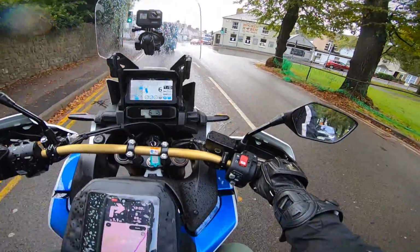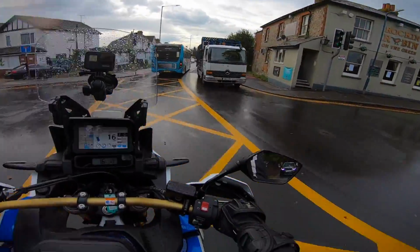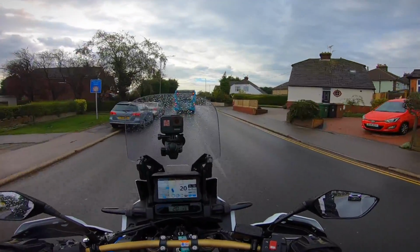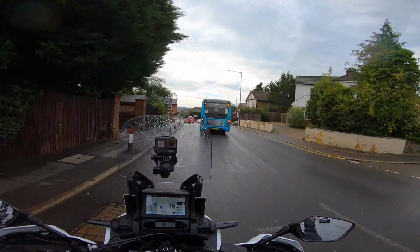Speaking of which, what fuel have I got? A third of a tank at the moment. Okay. So I have plotted a little route, as usual with Kalimoto, starting at the hospital and I'm ending at my house. But I want to plot a bit of a random ride.